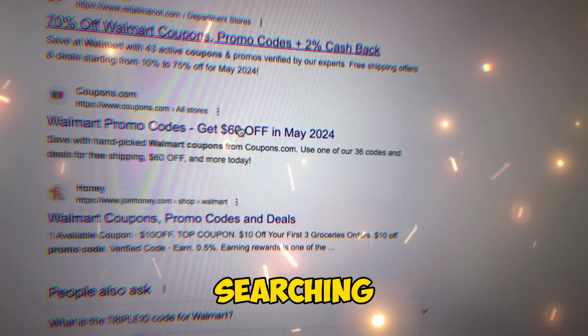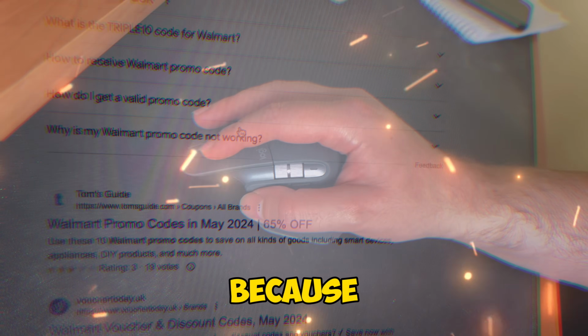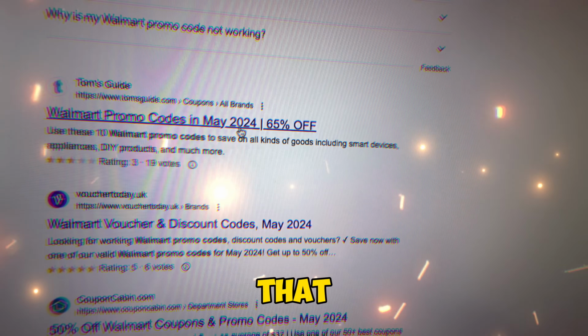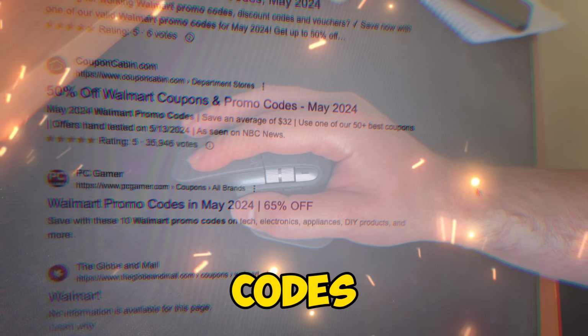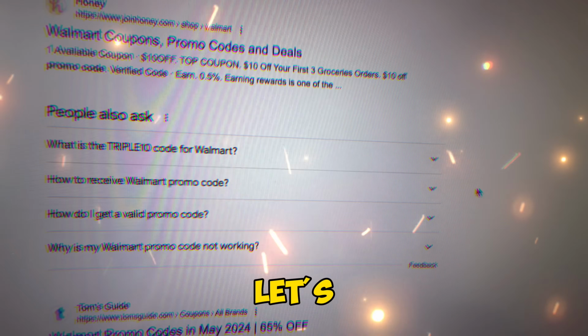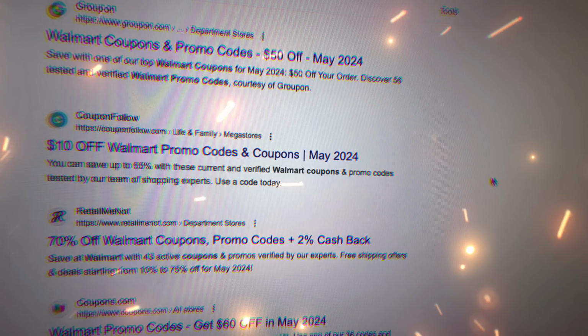If you've been searching for Walmart promo codes, I'm going to save you a ton of time, guys, because I searched for hours looking for coupon codes for Walmart that are actually worth using, and I finally managed to find probably the best promo codes that you're going to find. So let's get into the tutorial and let's save you a bunch of time and money, guys.